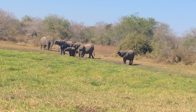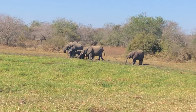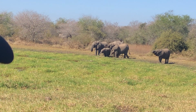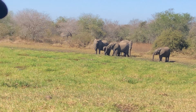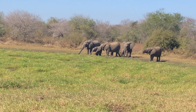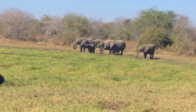And there's a bull coming at the back. Yes. That looks like, is that a bull? That's a big bull, yeah, I think so. This is a nice sighting. And there's a huge one coming. Yeah, there's a big bull coming. This is a very nice sighting.